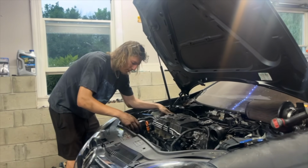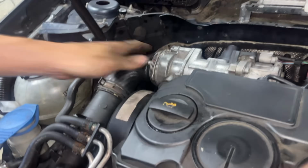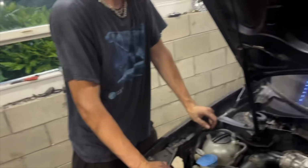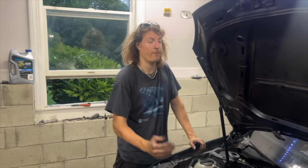Just got the glove pulled off the end tank for the intercooler. I got that plugged in. Got the springs in. I love the quick disconnects. They're literally the best. That's tight. That's tight. Ready to hold 75 pounds of boost.